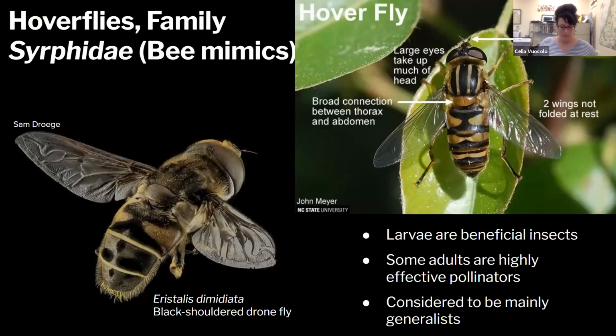So hoverflies are probably the most common type of fly we have in our neck of the woods, but there are 6,000 species within the family Syrphidae, and we have a multitude of species in Virginia.